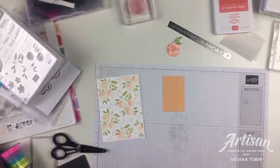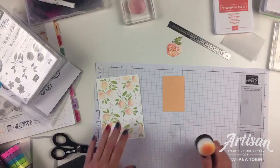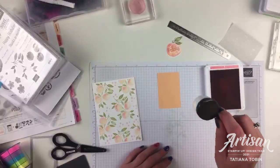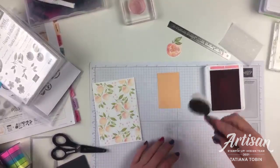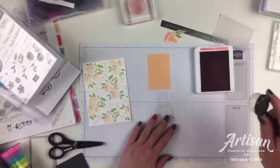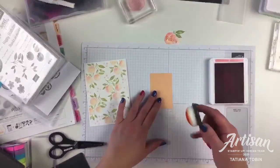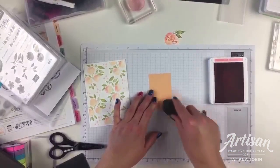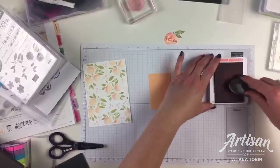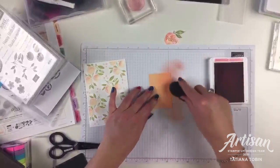Okay, I'm going to take a blending brush and Calypso Coral. And I like to hold my blending brushes closer to the head or even along the head. It's got this really nice flexibility, and I have more control. So I'm going to ink up my blending brush, and then I'm going to start on my grid paper, because sometimes the first touchdown of the brush is a bit darker and spottier, so that way that's not on my project.